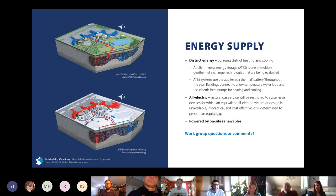These systems work by basically using the aquifers deep underground as a thermal battery. It stores heat in the summer to be used in the winter and vice versa. Buildings would connect to a low temperature water loop and use electric heat pumps for heating and cooling. That allows any connected building to be fully electric, which is difficult to achieve otherwise in a cold climate like Minnesota. ATES systems are being used extensively in Europe, and the first system in Minnesota is being pursued at the Towerside Innovation District in Minneapolis.